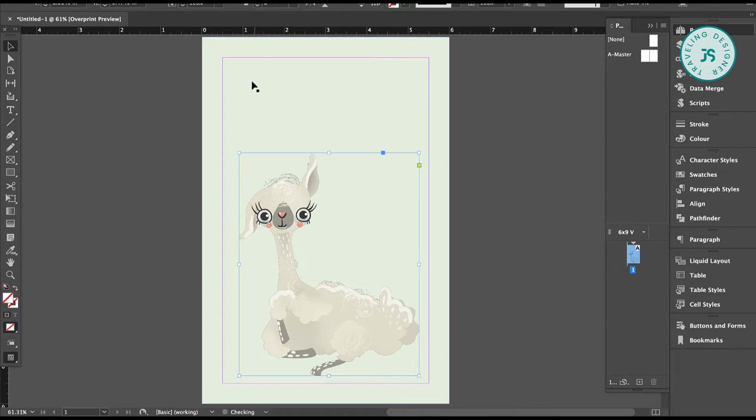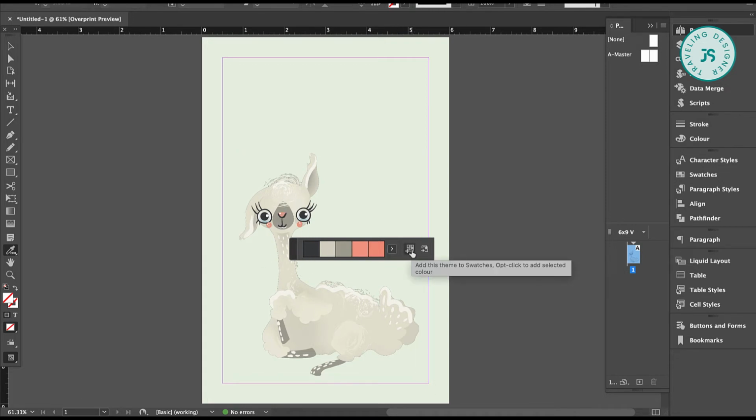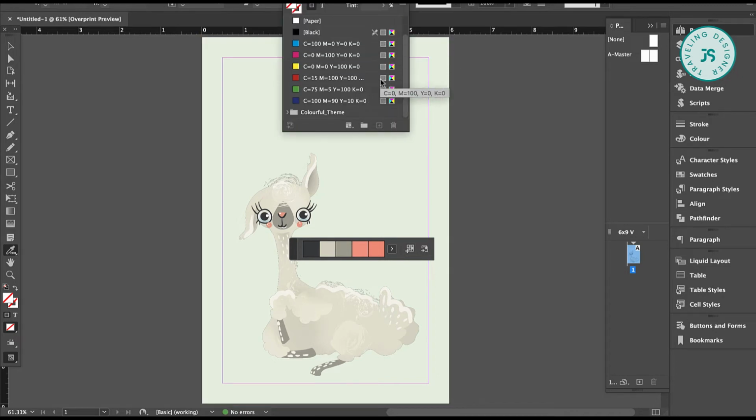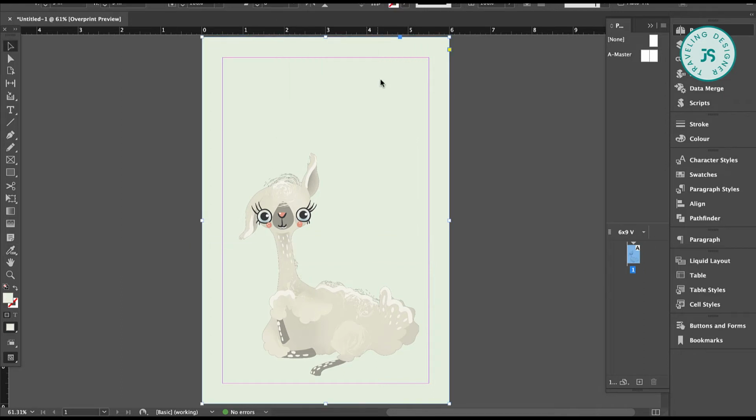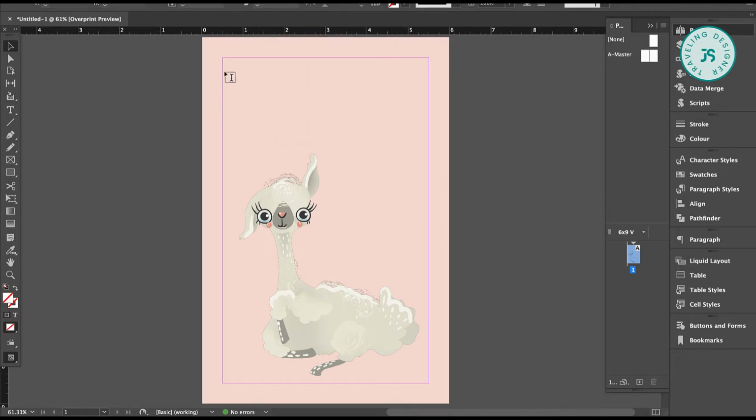Okay. Or let me change that background first. So first I'm going to go to Color Theme Tool, and then I'm just going to click on the llama and click that back. I have all these colors from the image, and then I'll just click on this, Add Theme to Swatches, and it's now over here. I've got a new color theme. So now if I click on my background, I'll just click on that new color theme folder and then just click any of the colors. Let me change the opacity or the transparency. There we go. So now I can enter a text over here for my title.